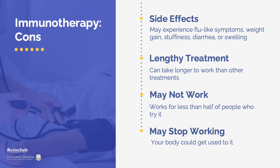You will undergo regular checkups, blood tests, and scans to see whether the cancer has responded, but many people have a delayed response, so it may take a while to know whether the immunotherapy has worked. Like all treatments, it may not work. Right now, immunotherapy works for less than half of the people who try it. Or you might have a partial response. Your body might also get used to it. So even if the treatment works at first, your tumor could start to grow again.